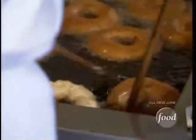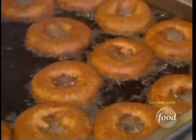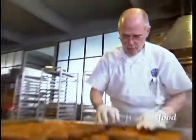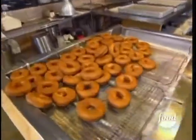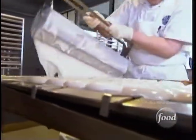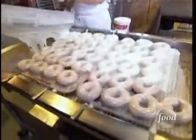Plus, it takes a speedy, nimble hand to turn all of the donuts at just the right time, so the whole batch cooks evenly for 1 to 2 minutes per side. Overcooked or undercooked donuts won't make the cut with Bob, nor will misshapen ones. Only when an even coat of glaze has been applied to all 48 donuts will our teams be allowed to move on.